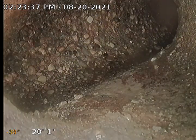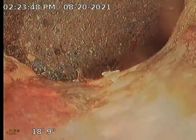This is the turn coming out of the house. This is in pretty good condition right here, although the cast iron to concrete transition is a little offset, it looks like. Nothing too major.